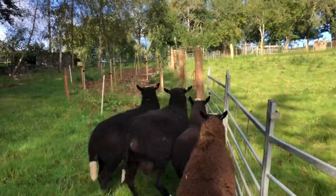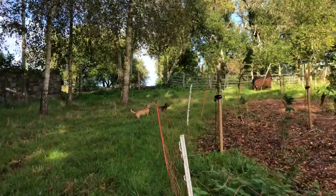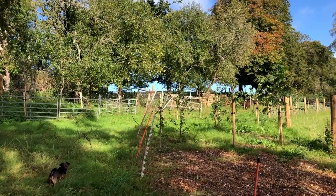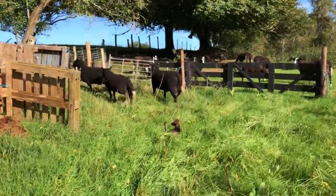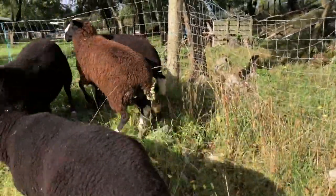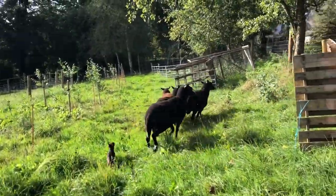Go on. Oh no, gone the wrong way. Oh feck. Inca, you didn't get them up through the gate. Come on, boys. You're not going over that fence. You are not to go over that fence. Go on. Easy, Inca.